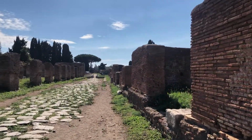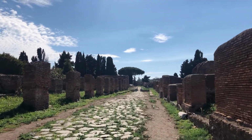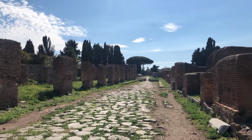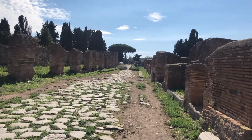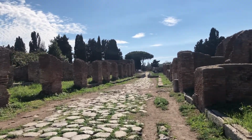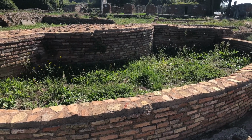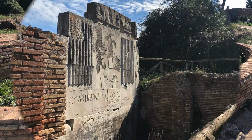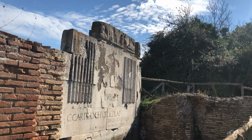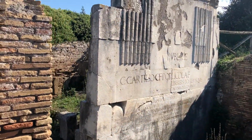The Sea Gate. It opened in the direction of the ancient beach and was flanked by two square towers. In the imperial period, when the gate wasn't in use, one of the two towers was occupied by the Caupona di Alexander Helix. Firstly, the building took the form of a simple shop. In the 3rd century AD, the shop was turned into a caupona, an inn.